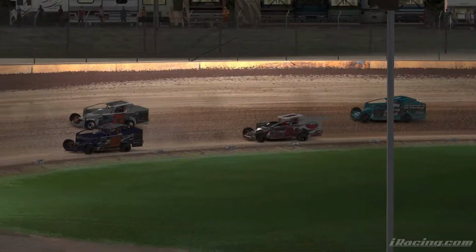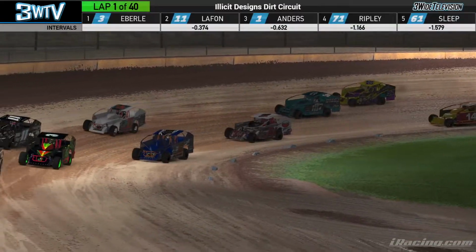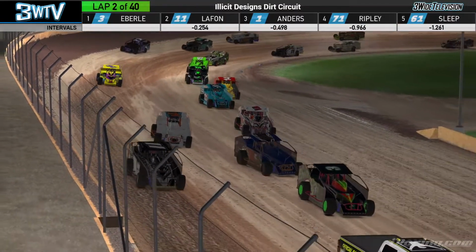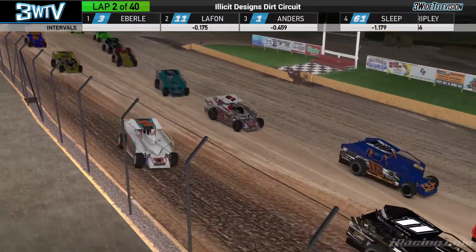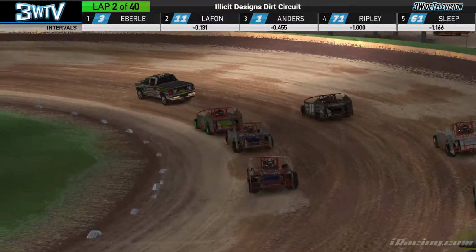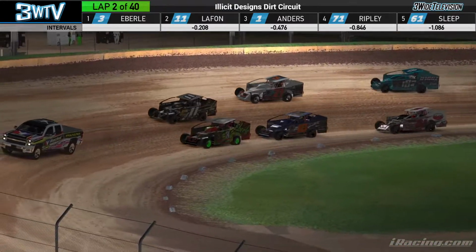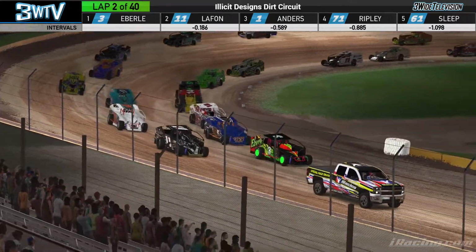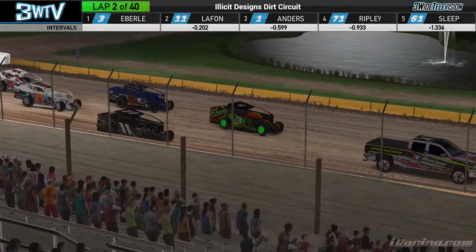Set to do battle around this fantastic Cedar Lake Speedway located in Wisconsin in the United States. Definitely going to be a fun one. Every driver in tonight's field is coming from the United States of America. We'll just wait to see the pace truck head down pit road for this one.